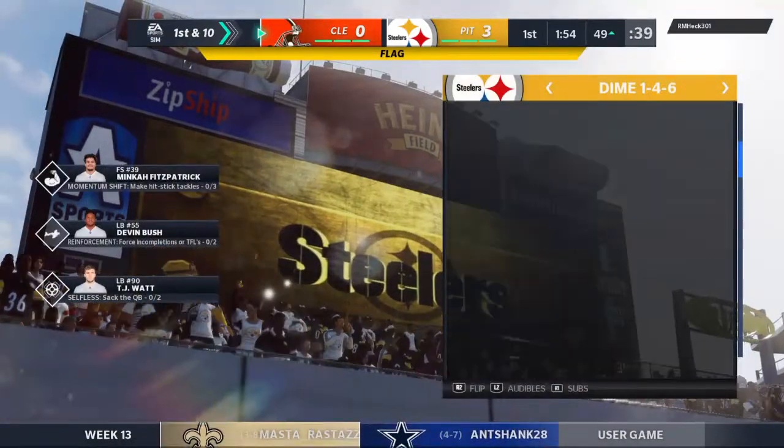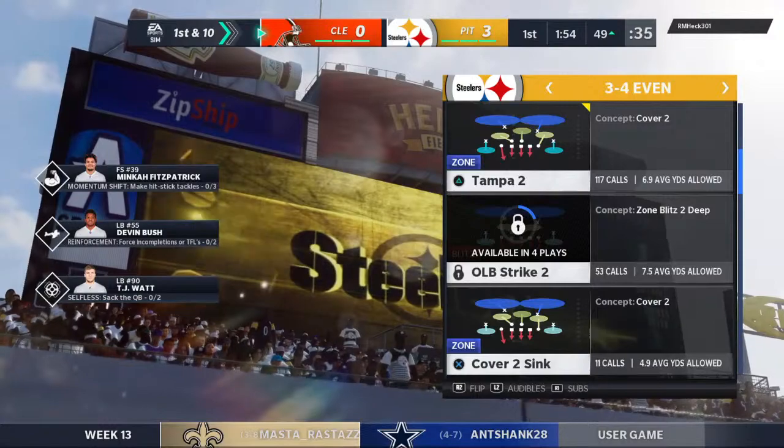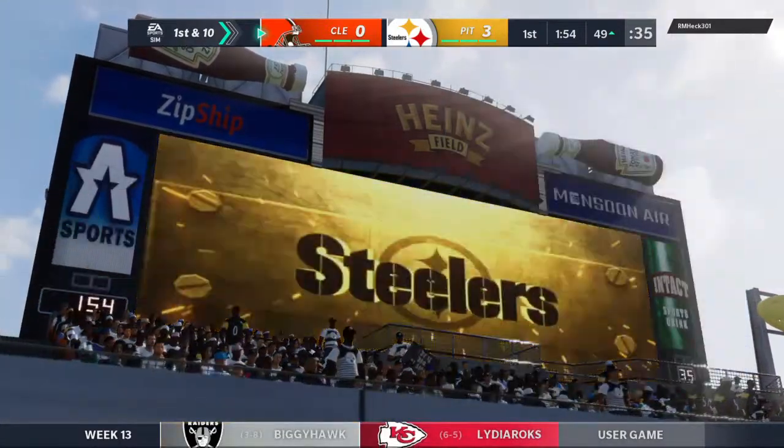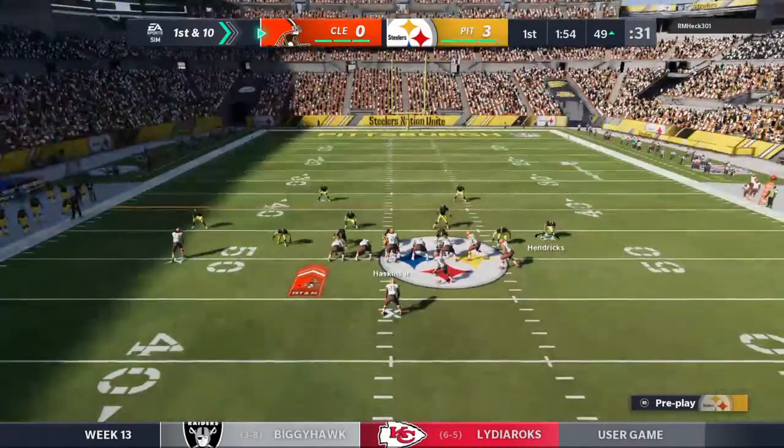Well, they'll get the yardage, but they hate to see him take that hit. You're always trying to cool off a big-time guy throwing the ball, but you have to know when to back off, pull up, and not hit him. There's the penalty.